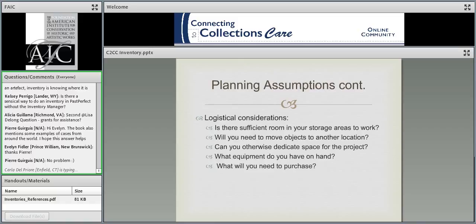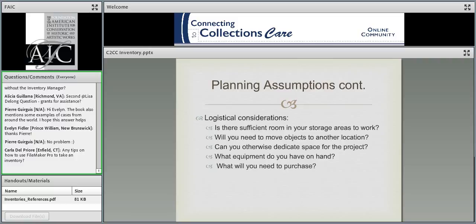Logistical considerations. Is there enough elbow room in your storage area to allow for objects to be examined and documented in situ? Or will objects need to be moved out of storage in order to do so? Can you dedicate non-storage space, for example, a gallery, as an inventory area for collections that can be easily moved? For example, Solander boxes full of works on paper.